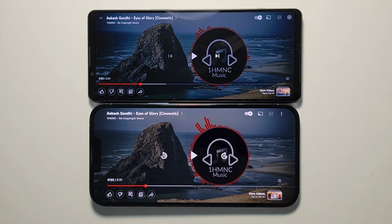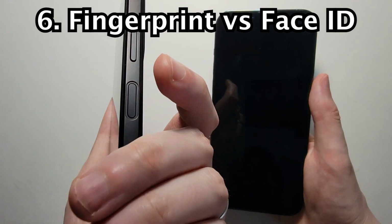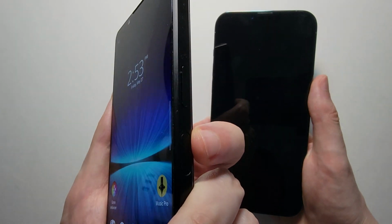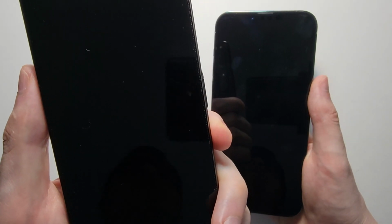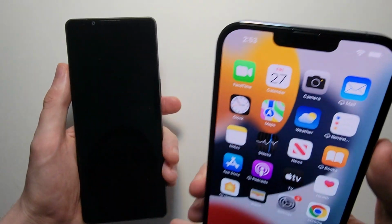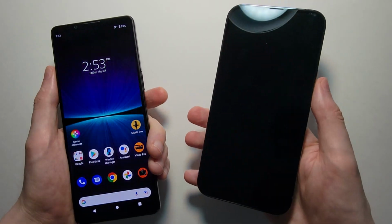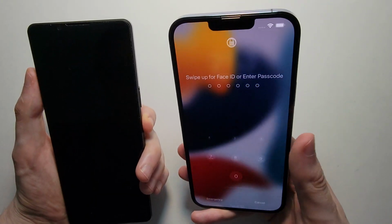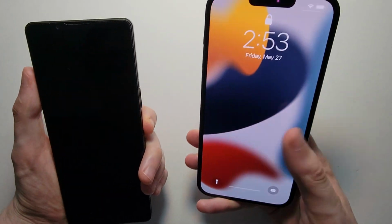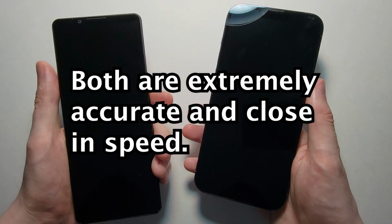But hey guys, tell me your preference. Now for the fingerprint, which is on the side right here. It's also the power button. For Face ID, so a bit quicker for the fingerprint.